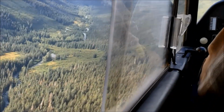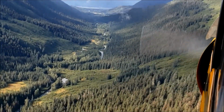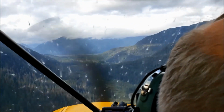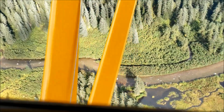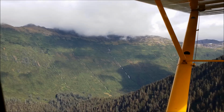I got up to about 2,500, 2,800 feet going through that little pass, and now we're going to start descending down Andrews Creek, get ready to land in the stream. This stream is a king salmon stream and a pink salmon stream, and I fly this during the commercial fishery a little bit earlier in the year for counting king salmon, and then later in the late summer for counting pink salmon. There are no fish left in it now. They're all done their jobs and gone to heaven.